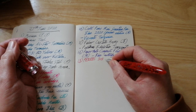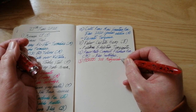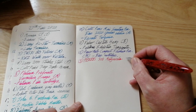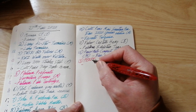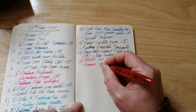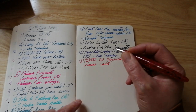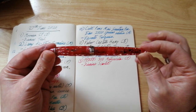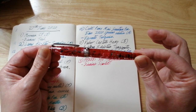PENBBS 308 Manjusaka. And I need to check this. It is a fine nib. This is Diamine Scarlet, which is a reddish scarlet. So yeah, it matches the pen quite well. Not sure if I'll ink this up again after thinking about what this pen reminds me of, but interesting acrylic nonetheless.